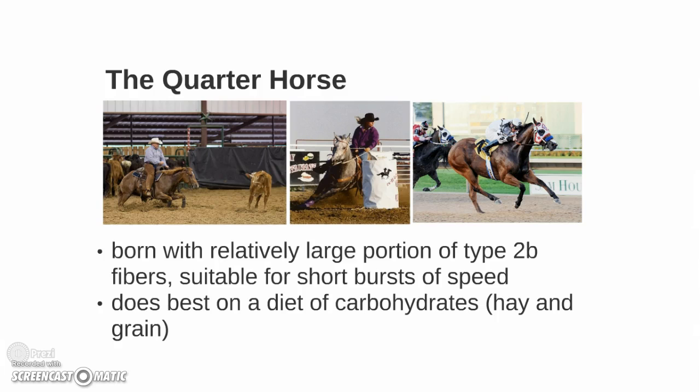Quarter horses are born with relatively large portions of type 2B fibers, which are suitable for short bursts of speed. They do best on a diet of carbohydrates, which is basic hay and grain. Obviously, this is not exclusive to quarter horses, but horses who are suited to and are real quick over short distances probably have more developed type 2B fibers.